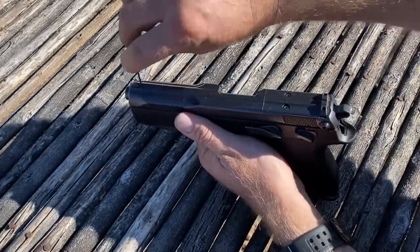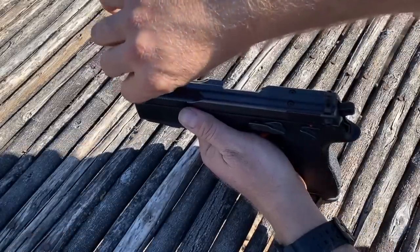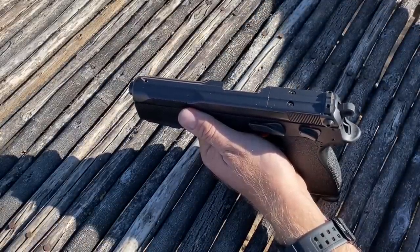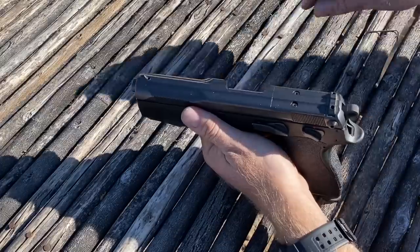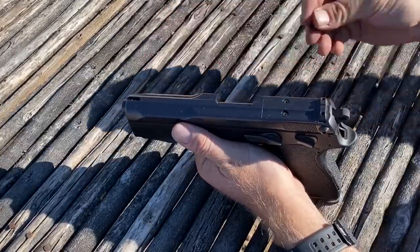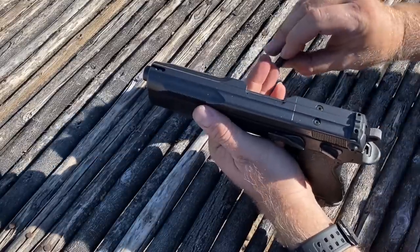So both the front and rear sights are easily interchangeable, and I'm gonna switch them over to the diamond and aperture. There's just an Allen screw that holds it into a dovetail. I'm gonna pull that Allen screw out, set that to the side. And then this slides out. Boom, front sight out. Set that to the side, and we're now gonna put the new front sight in.